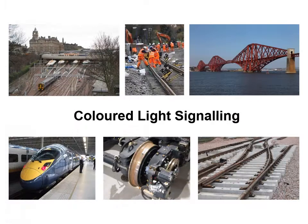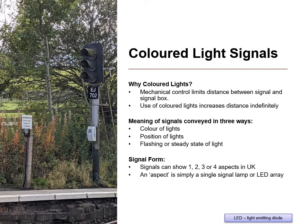So now we're going to have a look at coloured light signalling systems. So why use coloured light signals? Well, mechanical control limits the distance between the signal and the signal box. The use of coloured lights increases this distance indefinitely. The meaning of the signals is conveyed in three ways.